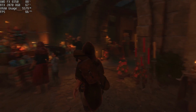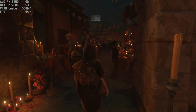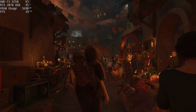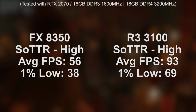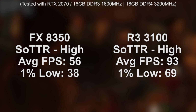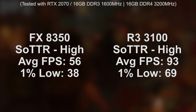Finally, we have Shadow of the Tomb Raider. Once again, I ran the in-game benchmark test, and the FX 8350 struggled quite a bit here. There were a few stutters that I certainly noticed. You can see that the 1% low is 38, and there will be times when you see the frame rate drop heavily on screen. For the most part, it's an okay experience, but these performance problems were ironed out when using the newer Ryzen 3 3100 processor.